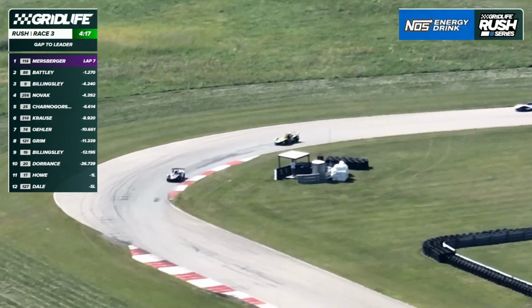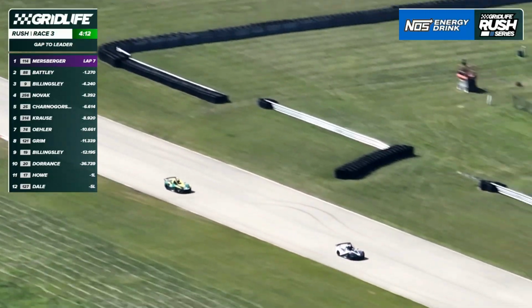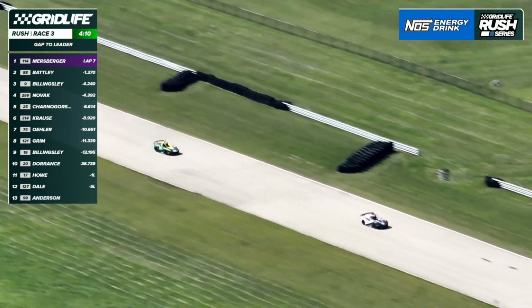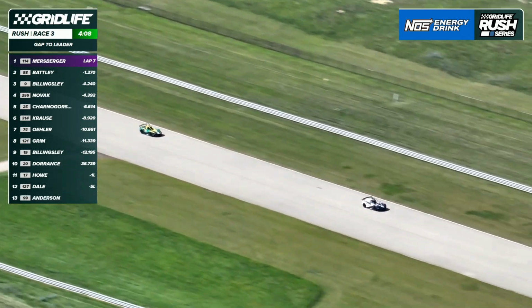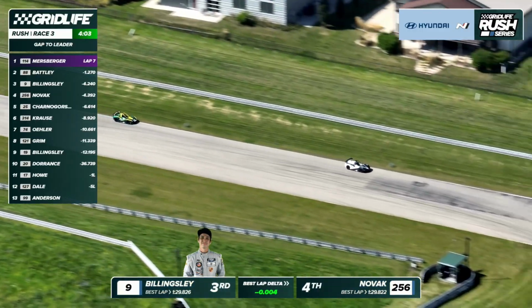And I wonder if that opens the door for Mark Charnogorski, the back of that shot, the red, white, and blue car. As soon as you drop off the end of a curb like that, it's like a shark smelling blood in the water, circling the seals, dorsal fin, navigating the waters here at Autobahn Country Club.